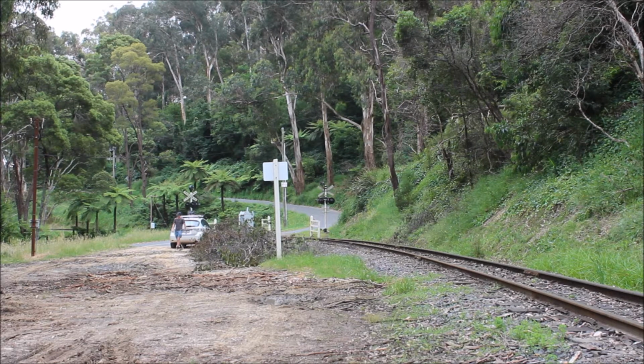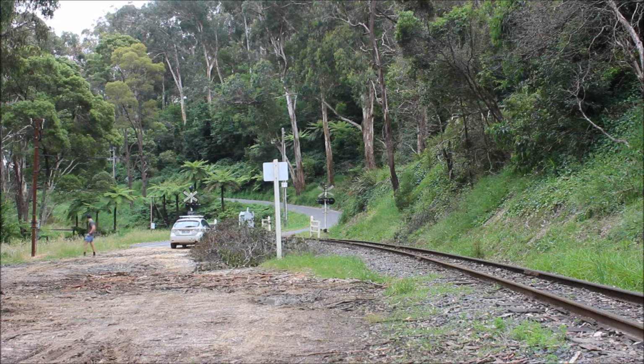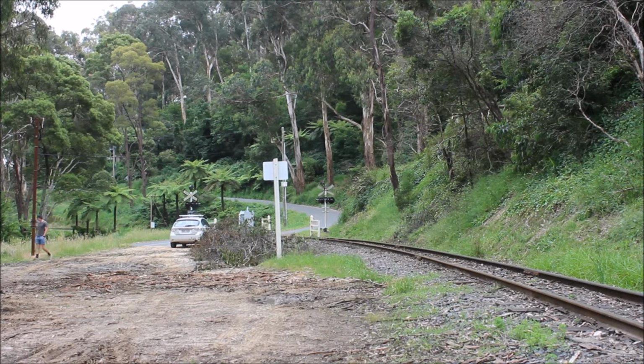Our first location was the world-famous Mombolt Creek Trestle Bridge, with the next location being Selby Oil Road, approximately halfway between Belgrave and Menzies Creek.